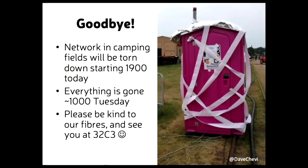Well, goodbye. The network in the camping fields will be torn down starting about 1900 today after the closing presentation. We will have everything gone by 10 a.m. on Tuesday. So please be kind to our fibers as you see them in the fields, because we want to roll them up and use them at the next event. So thank you very much.